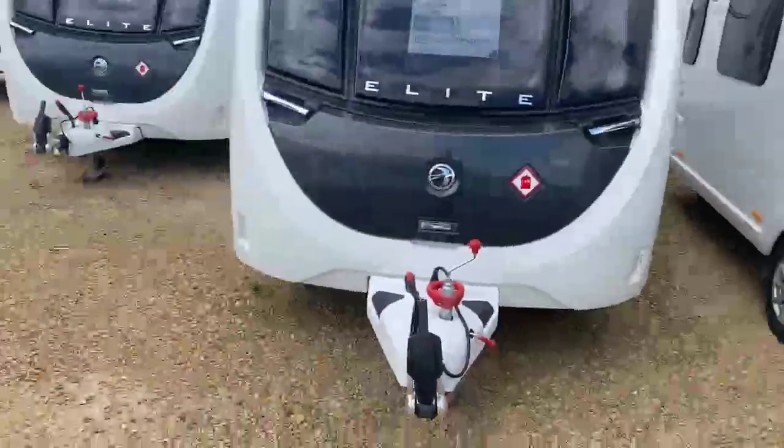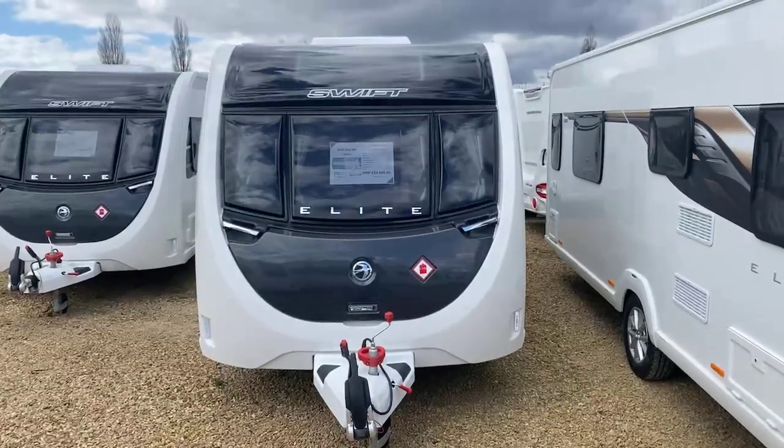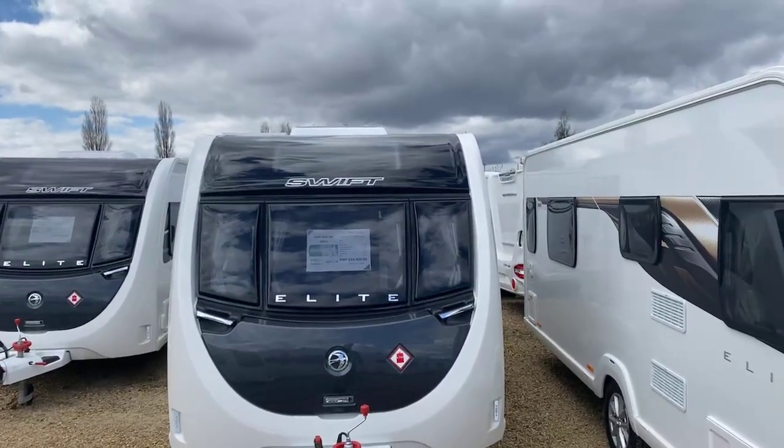So we've recently had our bespoke Elite 480 2021 display model turn up to us. So just taking this opportunity to take you around that caravan and really show you what it's got to offer. So here's a good look at the Elite 480, a bespoke Elite range to us here at Grantham based on the Challenger, and the 480 being that of the two berth.